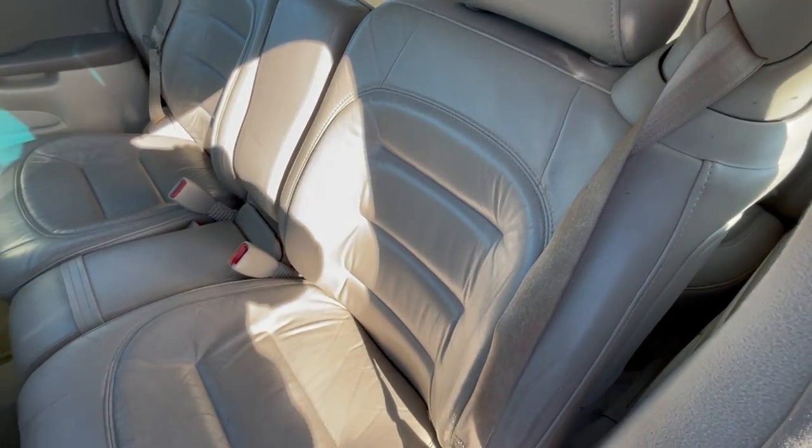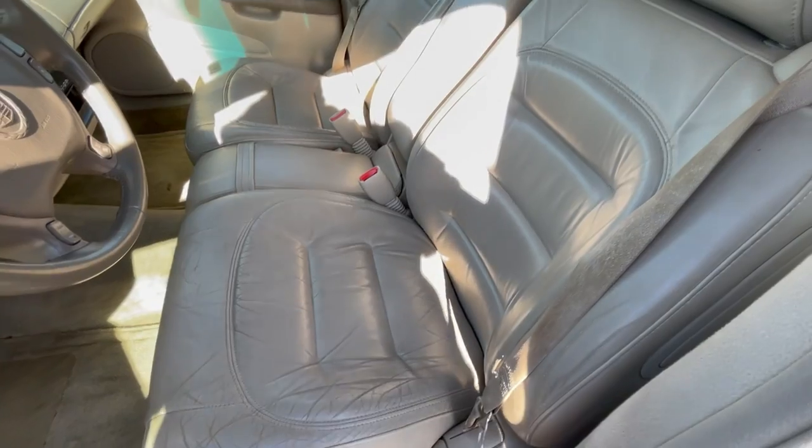They're very comfortable, very supportive, and the leather has held up very nicely over time.